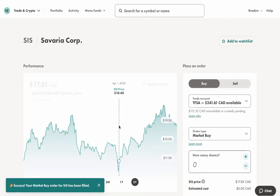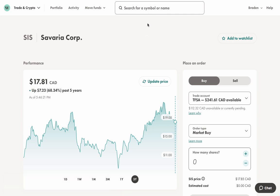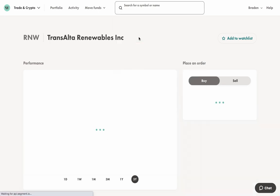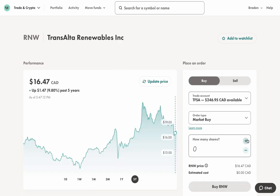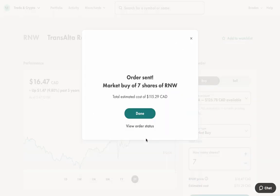And then the last one here, just with the remainder of the cash that's in the portfolio, we're going to go for TransAlta Renewables, RNW. And I think I'm actually going to take around $100 worth of these guys as well. Maybe we'll go up to $115. Let's do that. Gonna drop that in and take those.